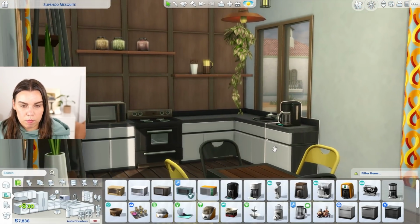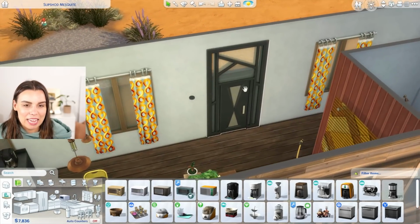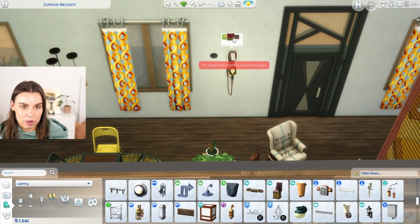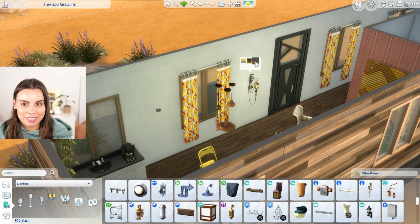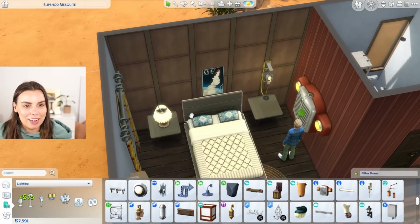Okay, I decided coffee is more important than the dishes. This side of the house is looking really blank and boring. Like, it just looks sad. This is actually one of my favorite lights. I love this light from Strangerville. These are a good time. Maybe the candles. I'm sorry, the romantic candles have been tossed.